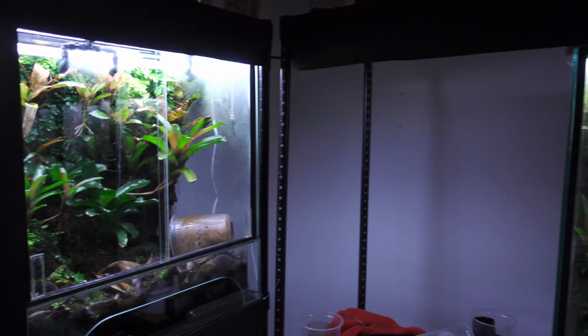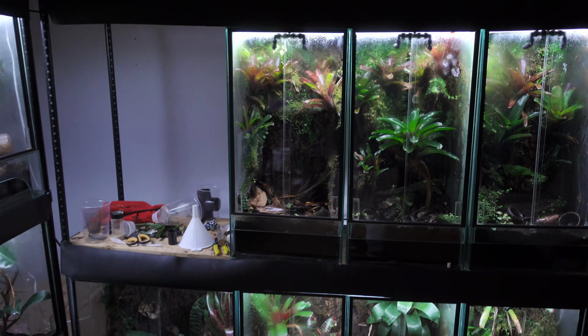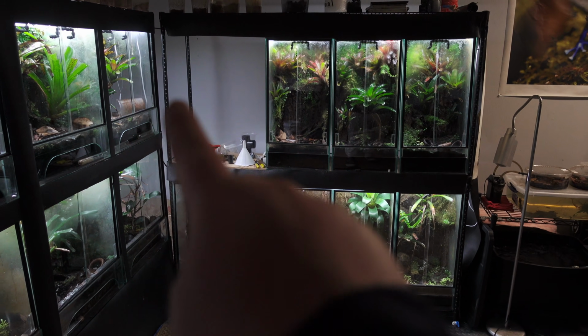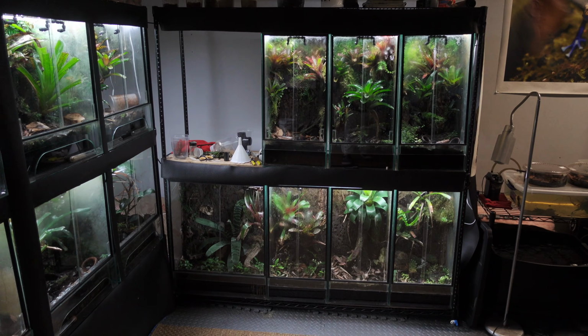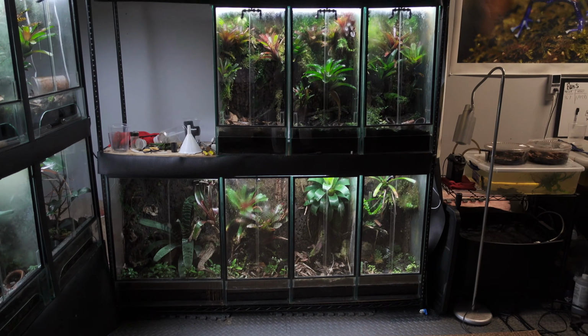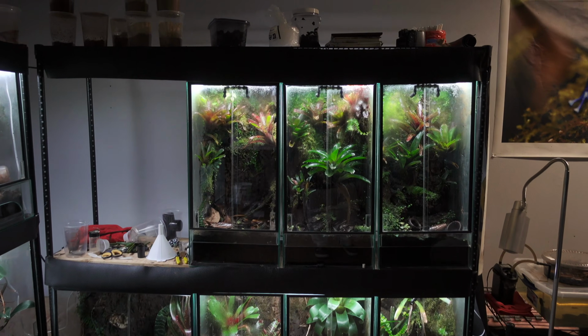So moving on to the rack that I'm getting rid of, you can notice that the top left tank, the old Bilsa tank, is gone. I did sell the Bilsa as well, but I kept the froglets. And these bottom 4 tanks right now are empty. There's nothing in those besides plants.